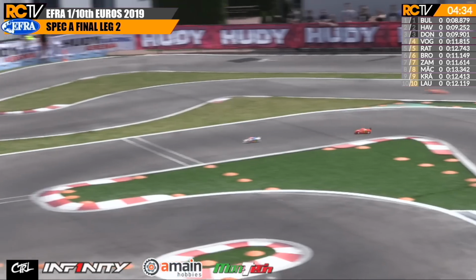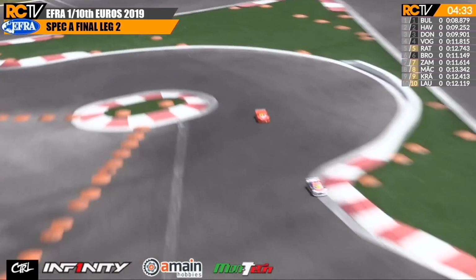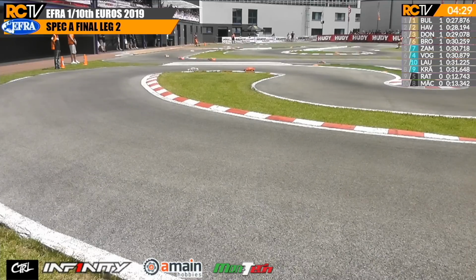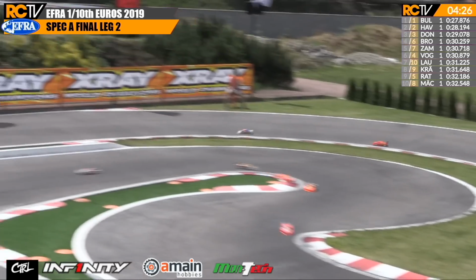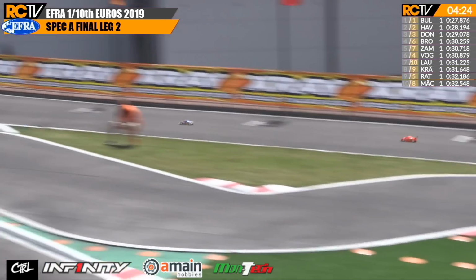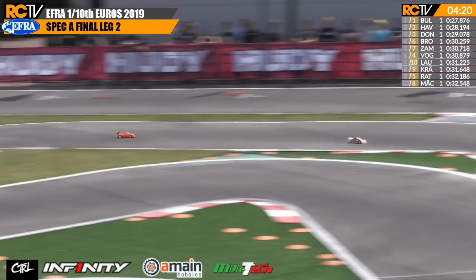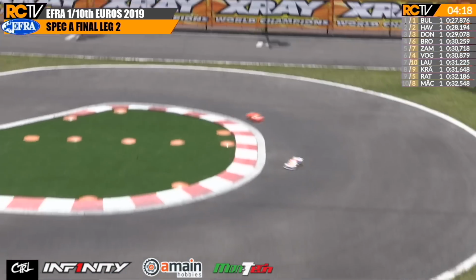Bultink from Havranek. Havranek starting to crank on the pressure. He knows he needs to catch and pass Bultink to have any chance of taking the overall win. Bultink wins this. He is the European champion for the stock class in 2019.